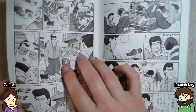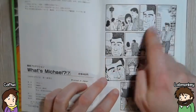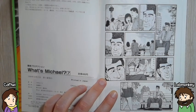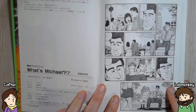He turns around, all the animals have run off. He sits down, sees all these couples. It's just him alone, but this cat comes to comfort him. Aww. And that's the end. Yeah, that's a weird one.